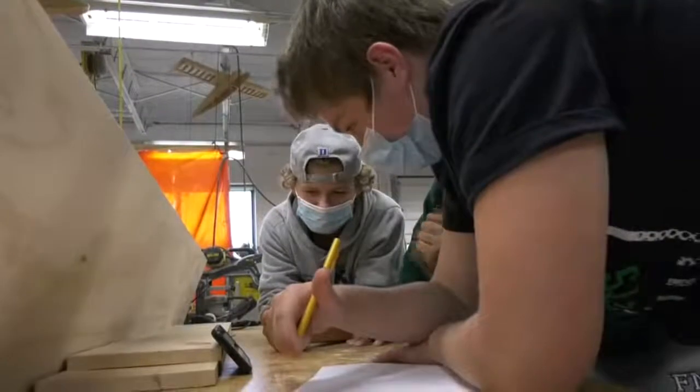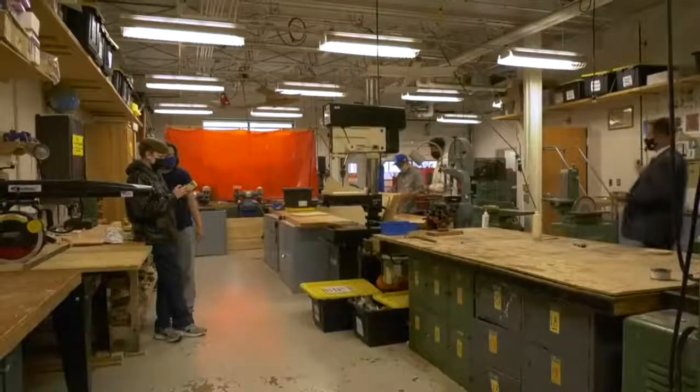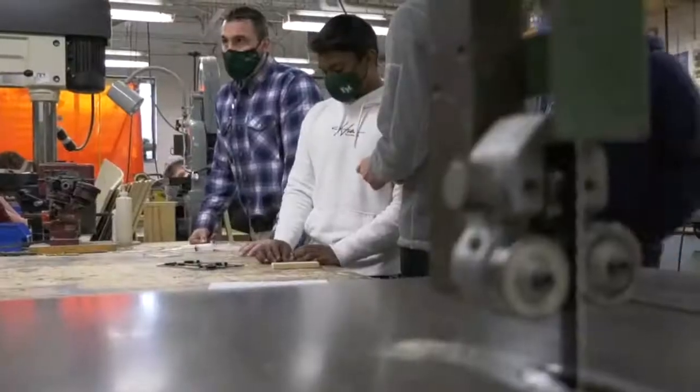Our technology rooms, they were designed in the 50s. It's when technology was known as wood shop. We don't have wood shop anymore, but we're still working in a facility that was designed for wood shop. So there's about 240 students coming through this facility in one day, and it's just small. Because of the size of our studio, we've had students who have not been able to gain access to the courses.